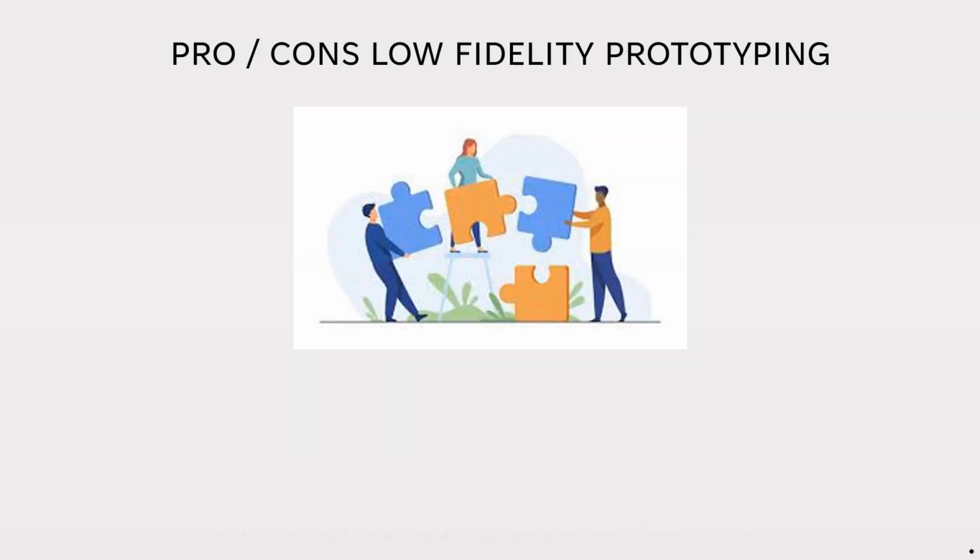Let's look at the pros and cons of low fidelity prototyping. Pros of low fidelity prototyping: it can be quick and inexpensive, possible to make instant changes and test new iterations, disposable or throwaway, enables the designer to gain an overall view of the product using minimal time and effort, as opposed to focusing on the finer details over the course of slow, incremental changes.